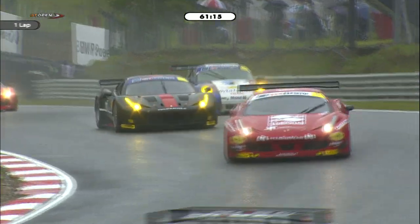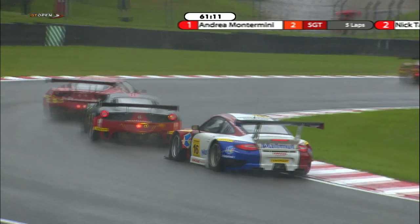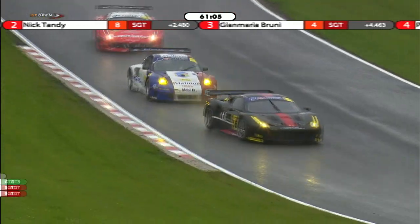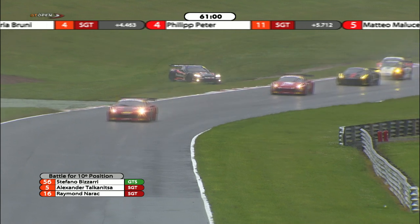They climb up the hill towards Druids. Townkanitsa's on the inside line. Does he get the car stopped and turned in on time? He does. No way through there then for the Porsche of Narak. That was a really nice move from Bizzarri into Paddock. And somewhere along in this battle, Narak has slipped back down to 12th place in the Porsche, so it's really not going particularly well from the championship leader here.